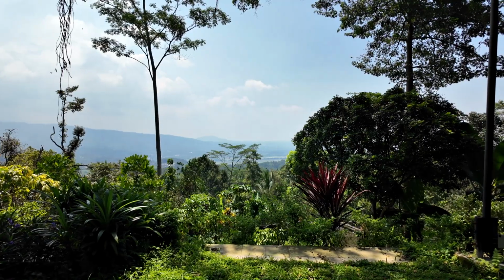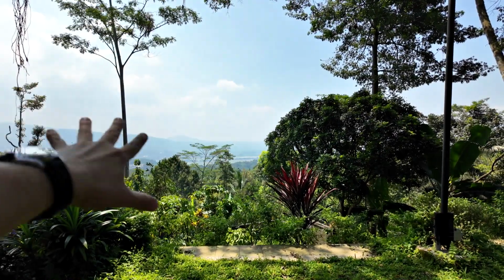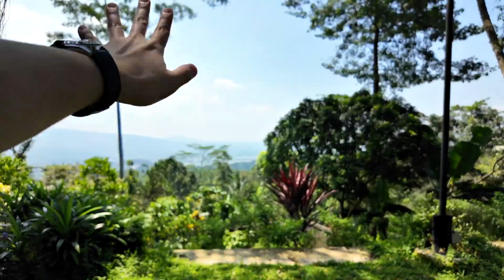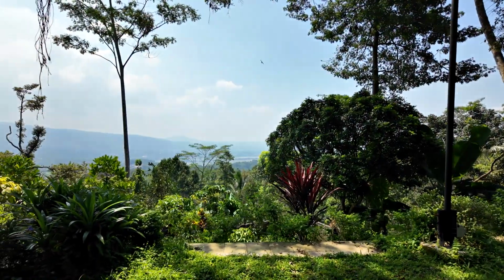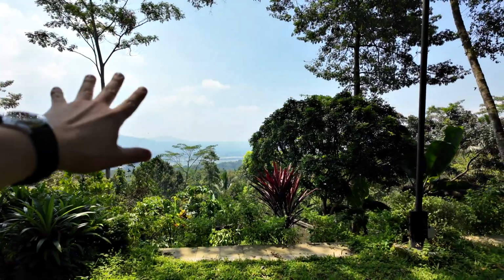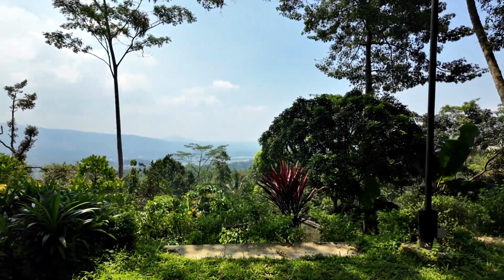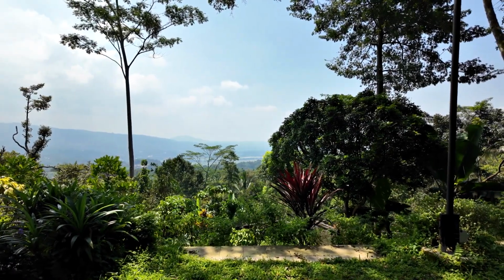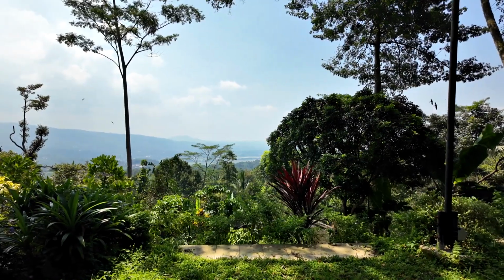Alright, so for today's first photo, I want to try to capture this beautiful vantage point, this location right here where we can oversee those hills and the trees and a little bit of the town area near the hill. I'm not quite sure what town that is, but this is Central Java. This is not Yogyakarta. We're actually on the way to our travel destination, which is Bandungan. It's not Yogyakarta once again. We're about 30 minutes away from Bandungan.